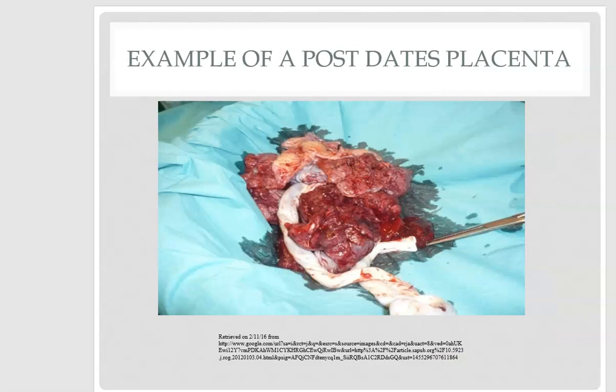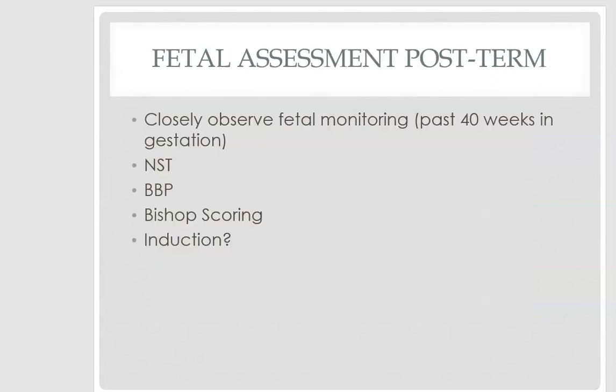This is a post-dates placenta. The post-dates placenta has an increased risk for fragmenting, for breaking apart, and obviously there is decreased perfusion to the fetus. So if we are concerned about perfusion to the baby because of the placental age, they will start having discussions with mom about inducing her so she can deliver earlier. We don't want the baby to be poorly perfused and develop post-dates problems.